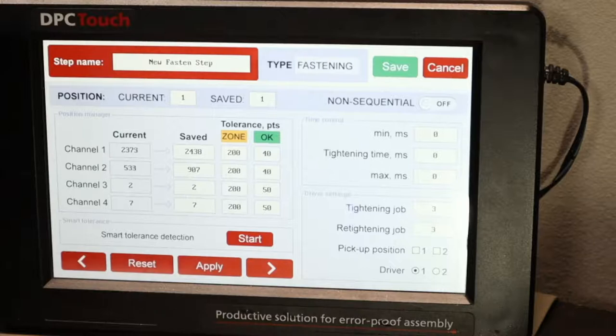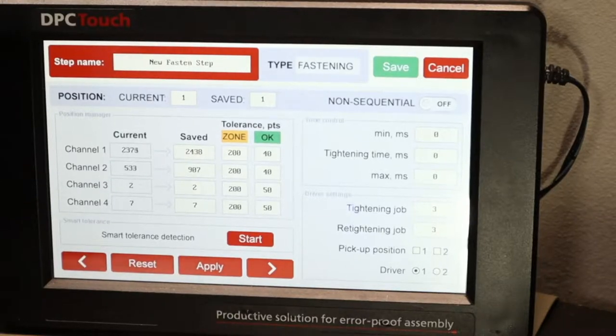Now, there are a number of other different functions, and we'll go ahead and we'll roll a video that shows how we can communicate with a number of different devices in the assembly area.